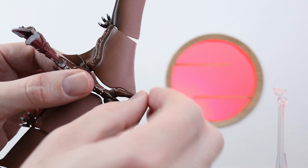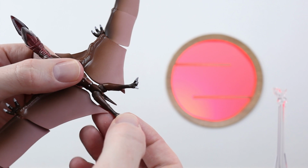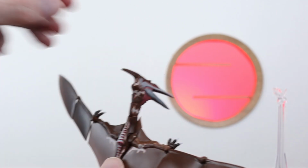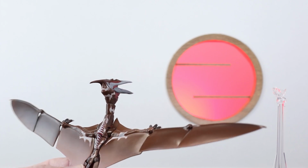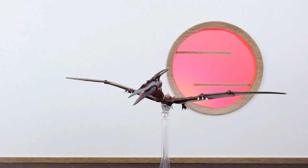And then the toe tips, or I guess claw tips, talon tips, do have a single point of articulation as well. So for a very small, cheap figure, he has some pretty nice articulation actually. I was quite surprised. So what he does make up with, I guess, kind of a cheap finish for those wings, and he does kind of make up with the articulation in other areas. So now that we've done the articulation, let's have a quick look at some size comparisons.